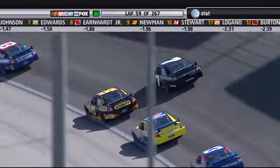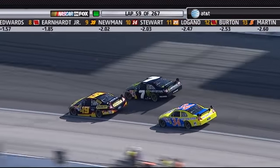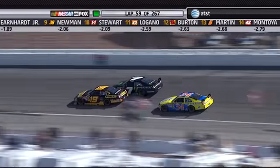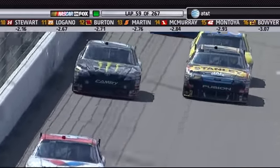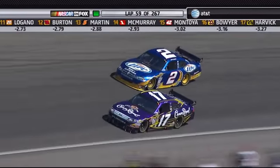Gordon in the number 7 has had an abysmal week. He has. They missed about half of practice. They didn't even get their car through inspection to be able to qualify. He was on the 5-minute clock. Of course, he was locked into the show because of the top 35.